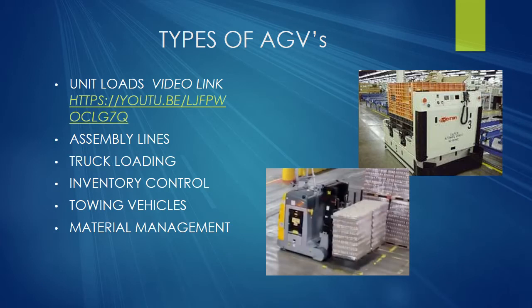Types of AGVs: unit loads. That's mainly what we use our AGVs for. I'm going to attach a YouTube link to the discussion post and to this presentation, and you can see the AGV in work. Assembly lines is what Volvo was using. You see a lot of car manufacturers using AGVs in assembly lines. Truck loading, we actually have truck loading in our plant as well with automatic guided vehicles.